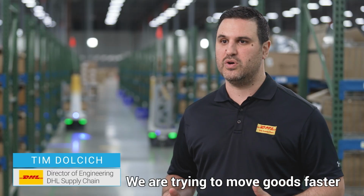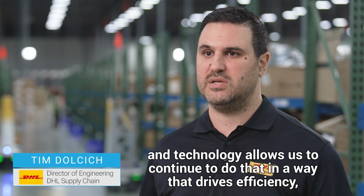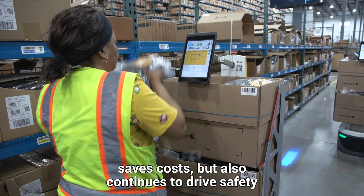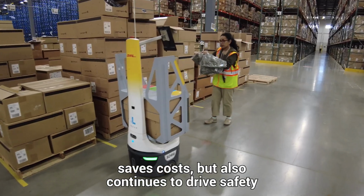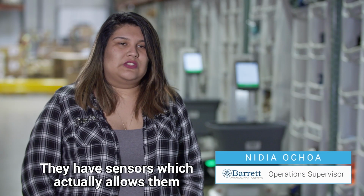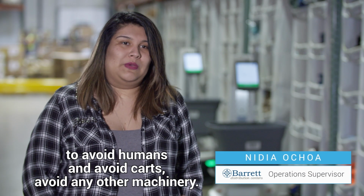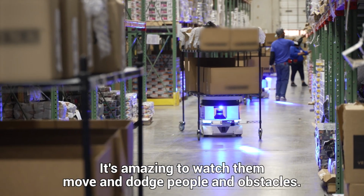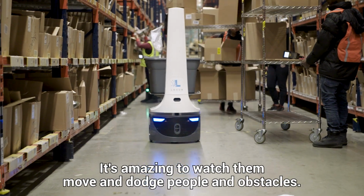We are trying to move goods faster, and technology allows us to continue to do that in a way that drives efficiency, saves costs, but also continues to drive safety with all our associates that work in our warehouses. They have sensors which actually allow them to avoid humans and avoid carts, avoid any other machinery. It's amazing to watch them move and dodge people and obstacles.